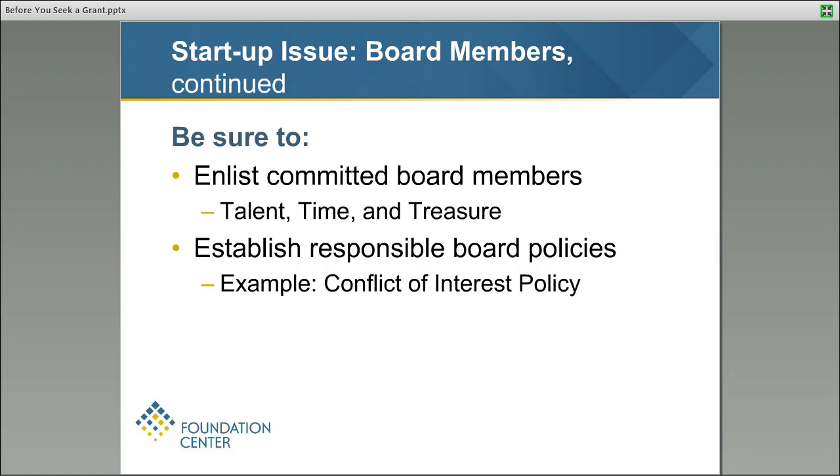Talent refers to someone who's knowledgeable in a particular field. Could be the field you're working in, could be things like legal, accounting, public relations. I mean, there are any number of skill sets that you may want to tap into. Time refers to the willingness to put in the time to not only go to meetings, but doing all sorts of things that can be helpful to your organization, especially in the startup phase when the board is usually a working board because there is no paid staff.